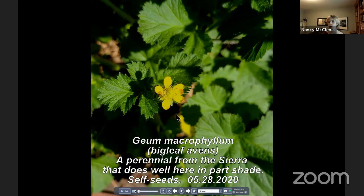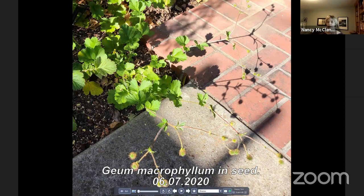This is an unusual perennial that I think I bought at the Regional Parks Botanic Garden long ago. Geum macrophyllum, or the big-leaved avens. It's a perennial from the Sierra, but it does well here in part shade, and it sets seeds. So from one plant, I now have three. And here it is as it's going to seed.